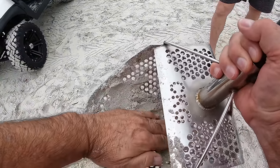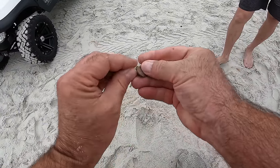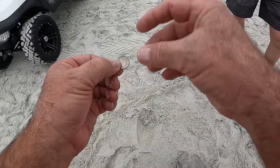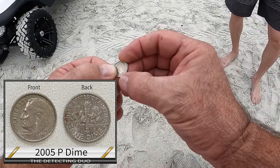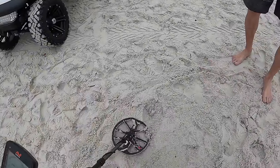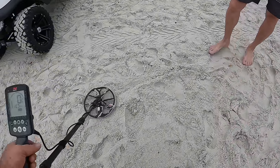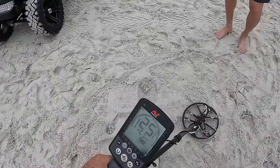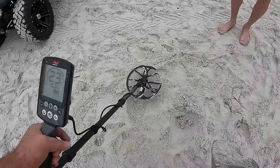I hear it. There it is. Another dime. And that one. Need a magnifying glass. 2005. You didn't need glasses 20 years ago. Me either. Another 24 right there, so maybe another dime.